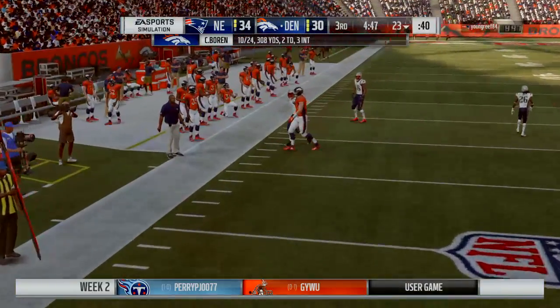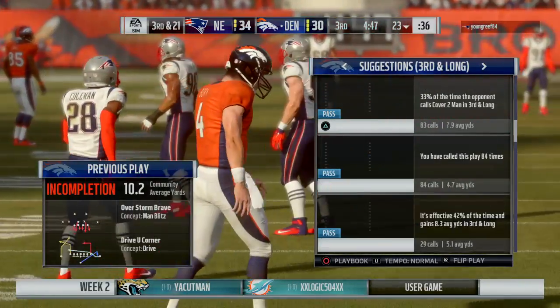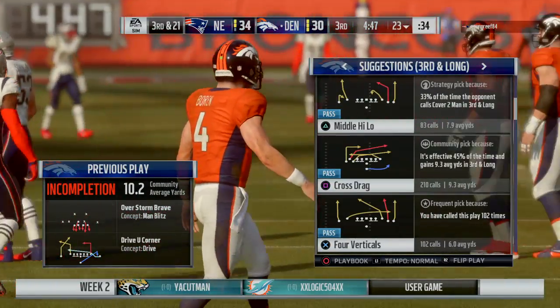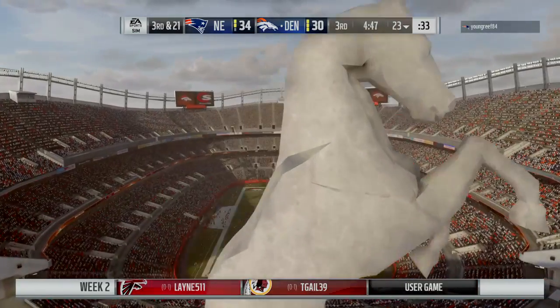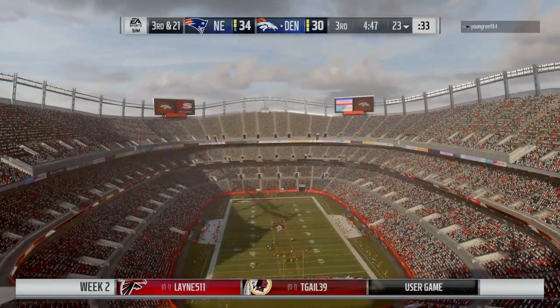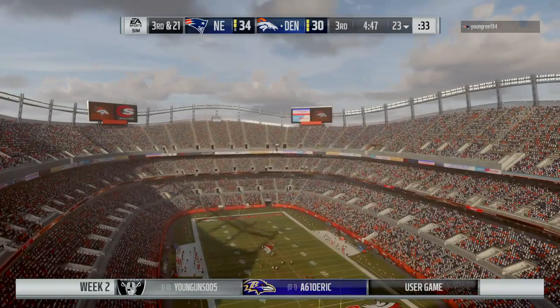And seeing nowhere to throw, he chucks this one away from harm. Incomplete. Now it's 3rd down. He has still not connected on a single pass in this second half. And right now they're going through all the different reasons, the whys, the wherefores. Bottom line, got to find some completions in there and get their offense moving.